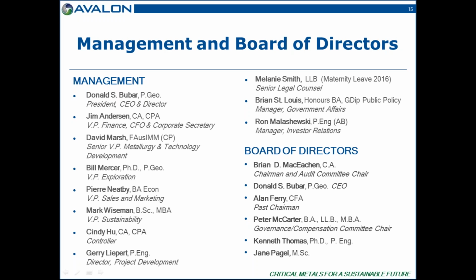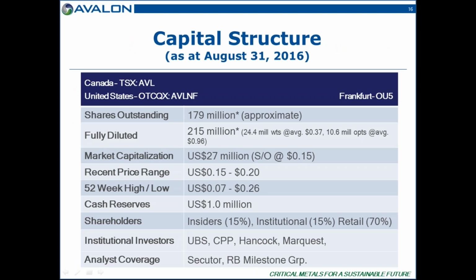The last few slides are just information on who we are, our management team and board. Main point here is we have the expertise to take a project such as Separation Rapids through the feasibility stage. All that expertise is resident in-house. And the next slide provides some information on our capital structure.